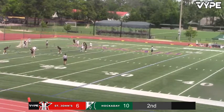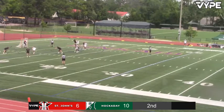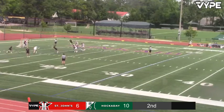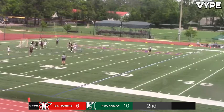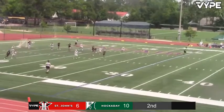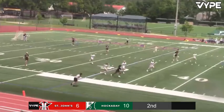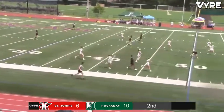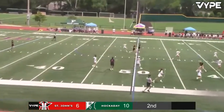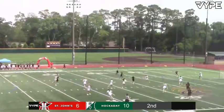Number 6, May Flanagan taking the free possession. Off the pipe. Off the pipe. We've seen a few of those shots again. She went for the low side. Bottom shelf, off the pipe. St. John's drives up the field, bottom of your screen. Great back catch there. Still bringing the ball up into the attack zone.